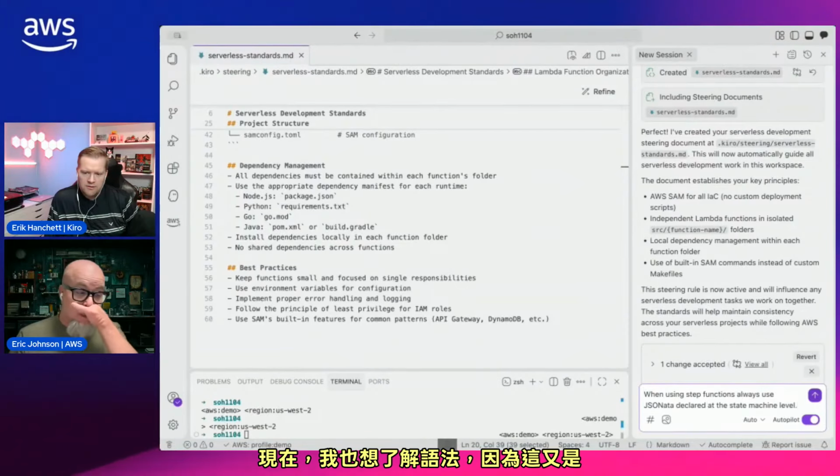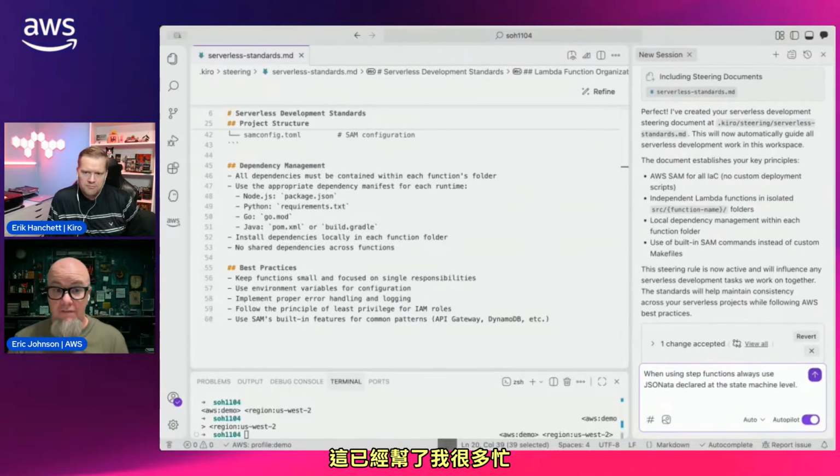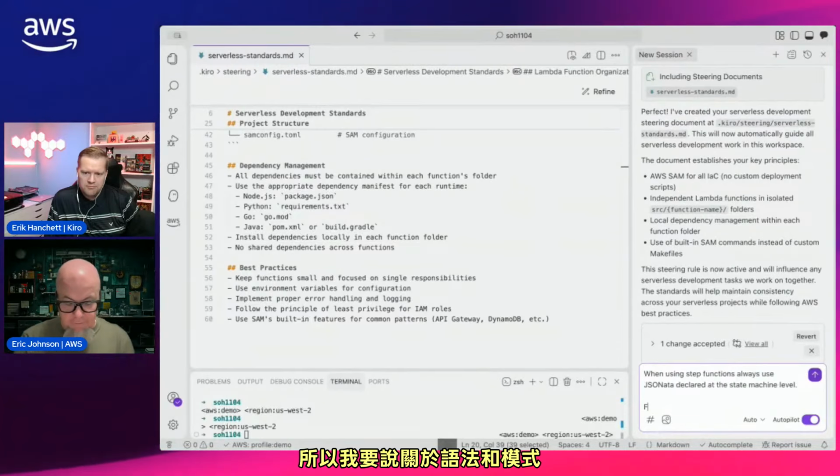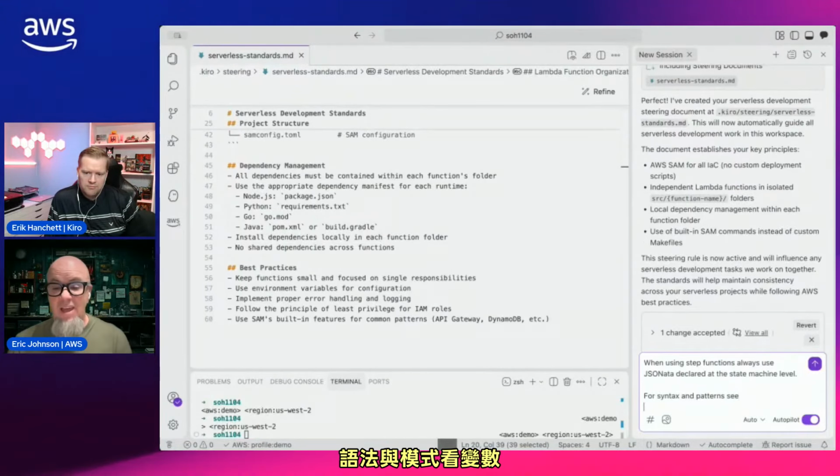Now, I also wanted to understand the syntax, because this is, again, where it really gets hung up. This has saved me a ton of trouble. So I'm going to say, for syntax and patterns, here's a trick that I love. Watch this. For patterns, and for variables, let me actually grab the link.